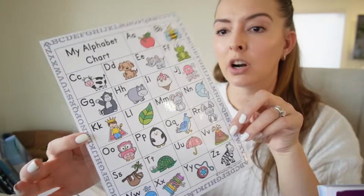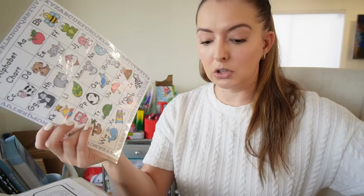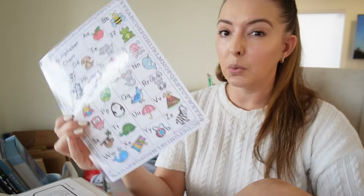And then for Jackson too, sometimes I'll find stuff on Pinterest, like learn ABCs or ABC chart, whatever. Google all of the things, Pinterest all the things. But this was a little ABC chart that I printed out and laminated for him. I thought maybe we could do a cute little ABC bingo, so that as he goes learning more and more of his letters, this is a way for us to practice.